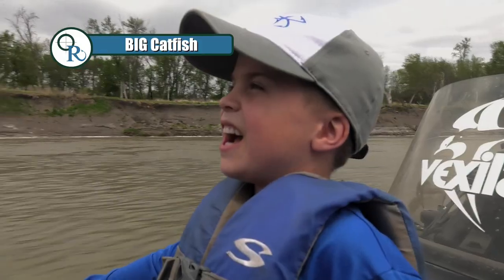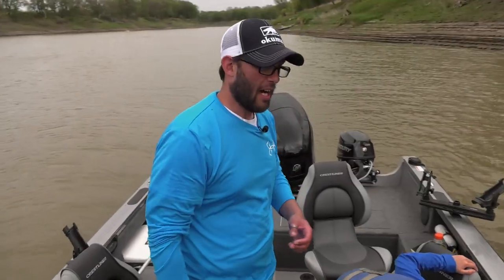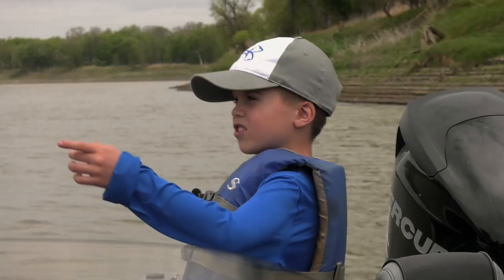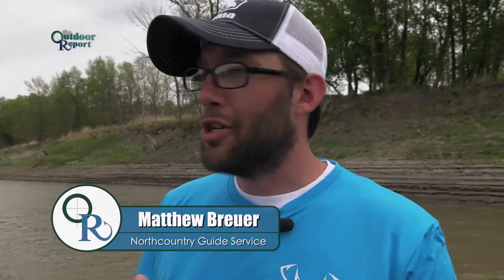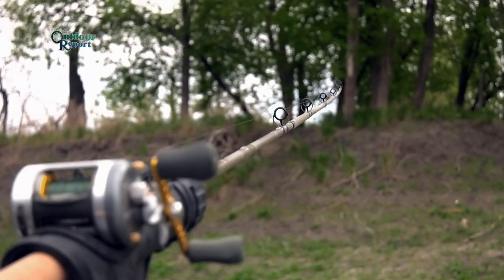We're on the Red River north of Grand Forks along the Minnesota-North Dakota border. Matt Brewer, his boy Tate, and my son Willie are catfishing. There's no jigging involved. There's no active watching of a bobber. All you do is sit back and watch your rod. Wait for it to keel over and you reel them in if you can.